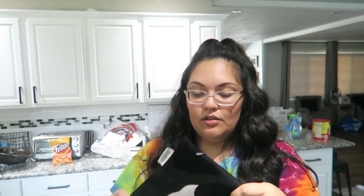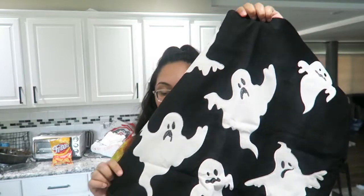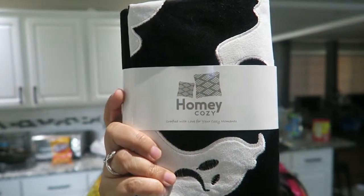Okay guys, so I have some more items that just arrived. I got these really cute pillows from Amazon and they look exactly, if not identical, to the ones that are circulating around TJ Maxx, Marshalls, and HomeGoods, but they are just pillow covers and I paid $14.99 for each. So I got two and they come like this. They are currently out of stock, but it's by this brand right here. So I would just search ghost pillow covers, that's what I did, and these came up and I'm so happy with them.